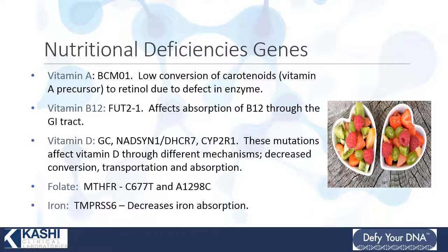Several genes have been linked to certain vitamin and nutrient deficiencies. These genes include BCMO1, FUT2-1, and several important vitamin D genes, MTHFR and TMPRSS6. Depending on the allele that the patient carries, they may or may not need to increase or change their form or dose of nutrient supplementation.